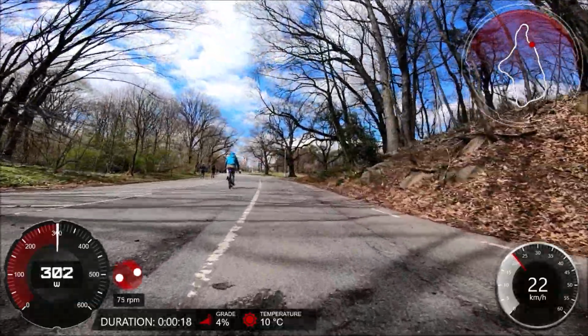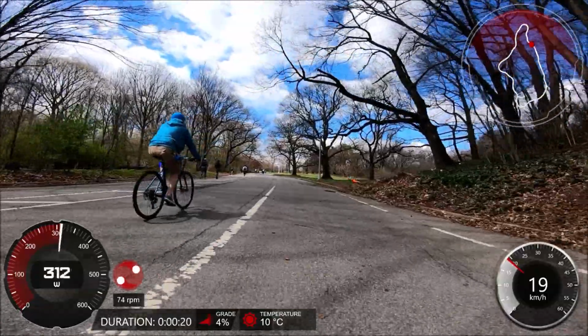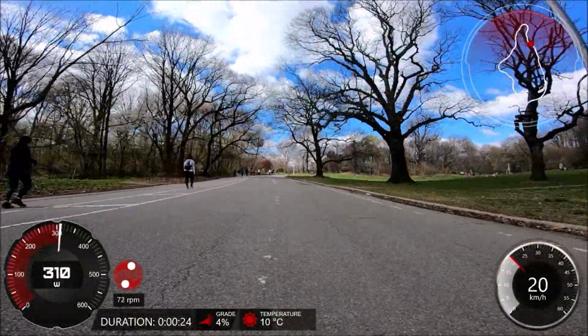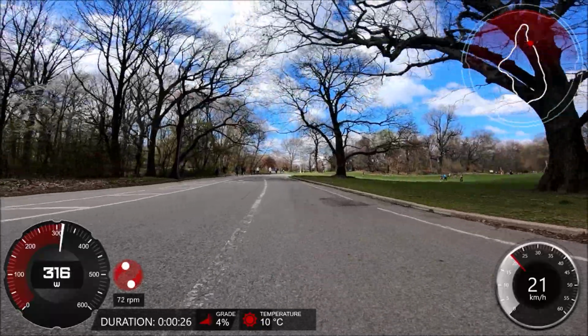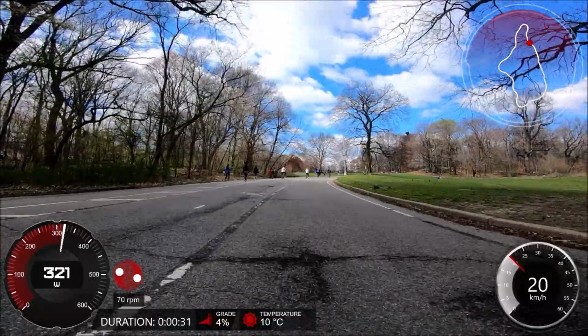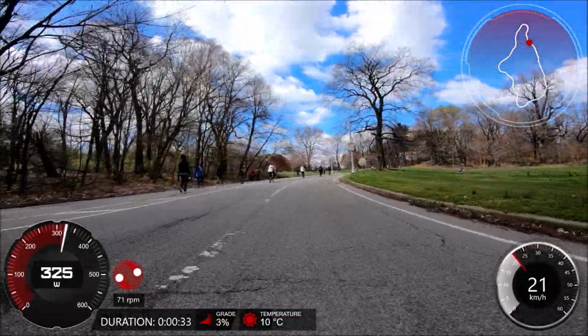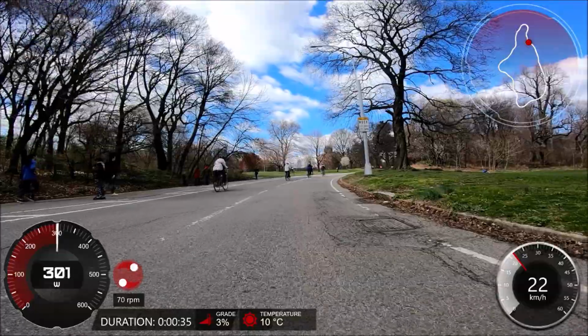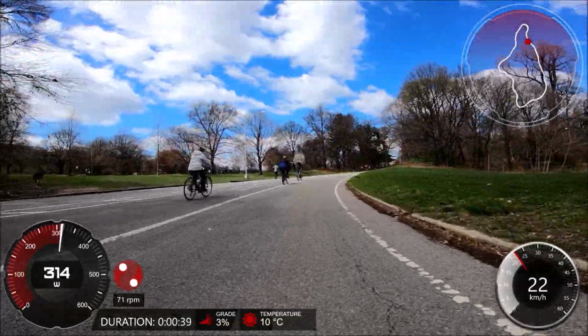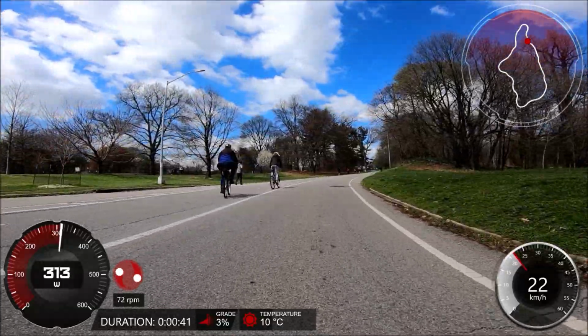One of the most important things when you're doing an FTP test, for those of you that already did it once or twice, is to know how to measure your effort. I knew the number that I wanted to hold, and I didn't want to go higher than that at the beginning, because usually you come in fresh, you're excited, you don't really feel how hard you work in the beginning. You have all this adrenaline pumping.